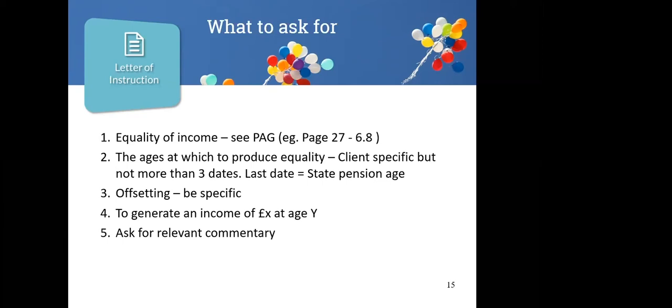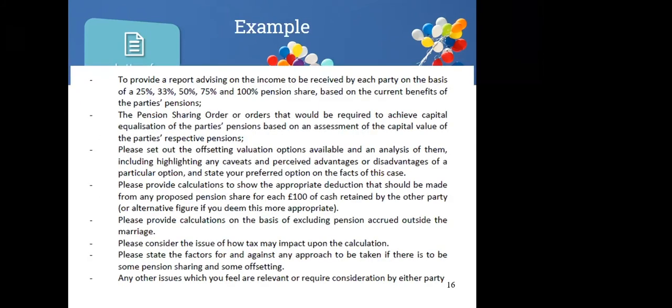Although as an expert, it is incumbent on us to pass comment where we think relevant. We think it's sometimes useful that you recognise that we could, or you invite us to comment on ways in which outcomes can be improved or things that should be taken note of along the way. So I'm going to give you an example now, which is a direct copy from a letter of engagement with no twiddling or anything like that.